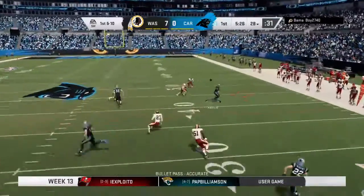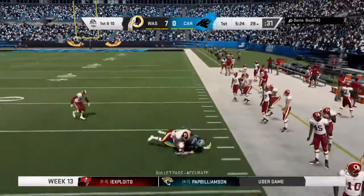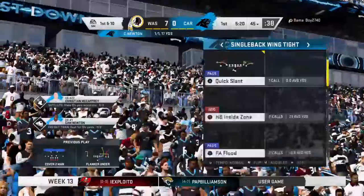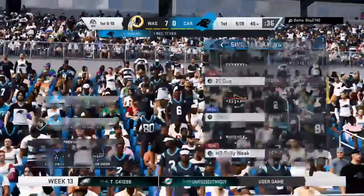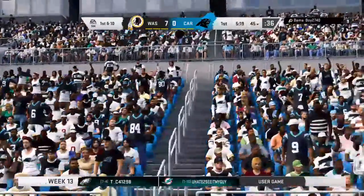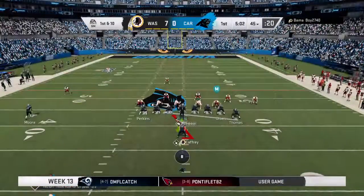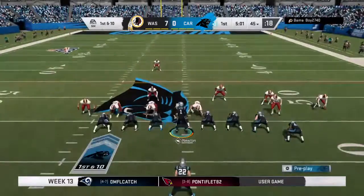Newton. This one complete to Curtis Samuel. And he'll be tackled right on the chalk of the 45. Successful start to the drive, 17 yards, and moves the sticks. The big play to start him out. Has him at the 45 already.